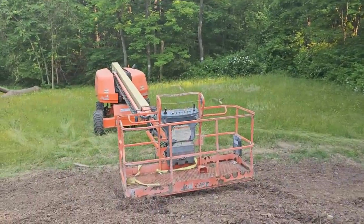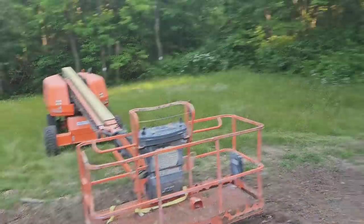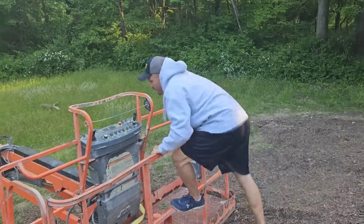There's going to be a lot of mulch in here. They left their machine here. I don't think that's a good idea. Are you serious? That was not a good idea. Are you thinking what I'm thinking? I'll follow your lead. I'm going to try and hijack this machine and see if we can get a video from above. This is going to be incredible.